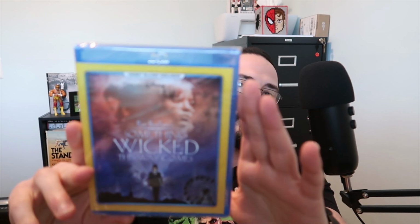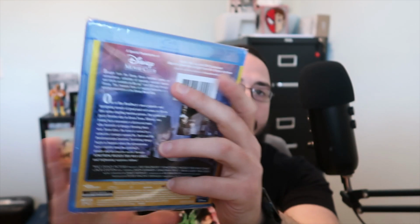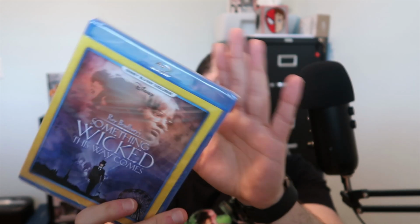First up, we have Ray Bradbury's Something Wicked This Way Comes, so maybe a little horror-ish for the children. It's one I've not seen, but I feel like people enjoy this one, so that's a Disney Blu-ray exclusive. Oh, got a nice little Lion King card here. That's awesome. Love that. I love the original cartoon and the live-action movie.